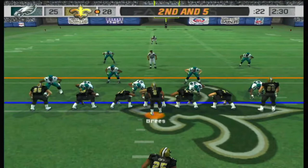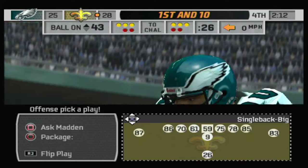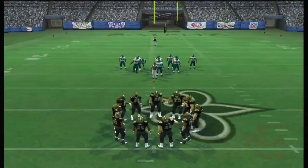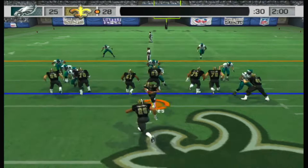On the carry. Drop makes the stop. Bush picks up a first down. That's the second time on this drive he's been able to move the chains. And we've reached the 2-minute mark. Ball on the 43-yard line. Set. Hand it off. Trotter makes the tackle at the 39.